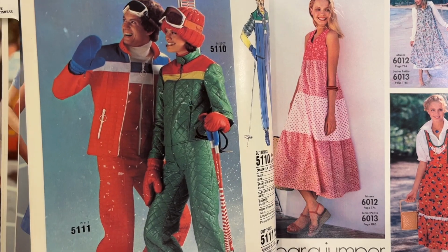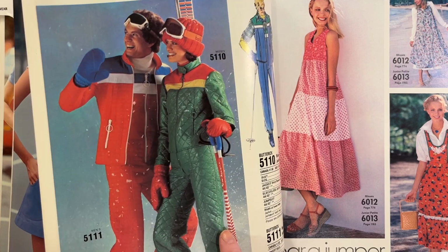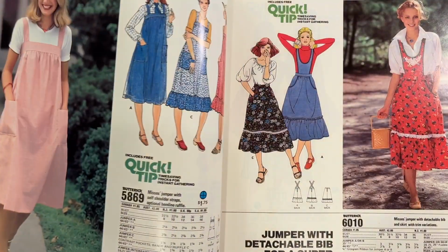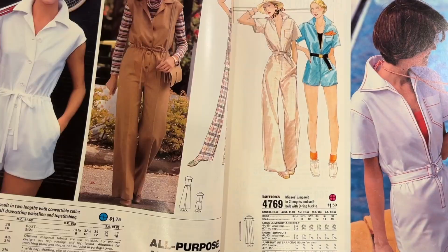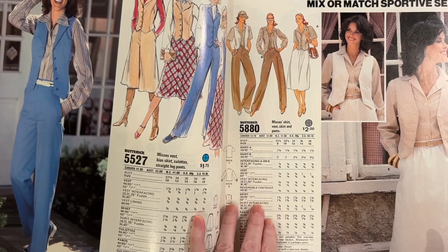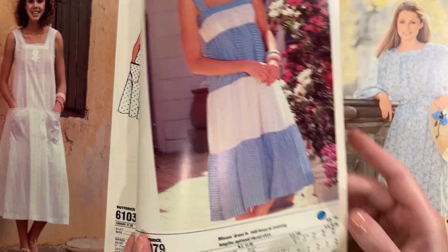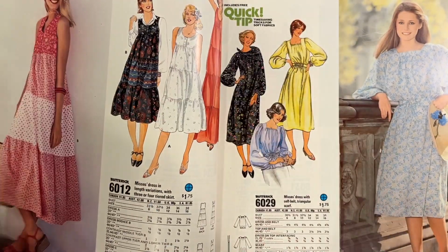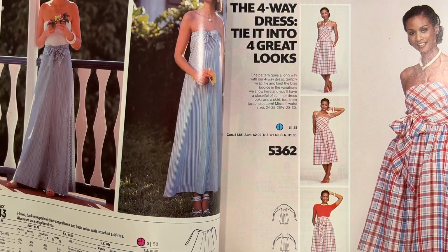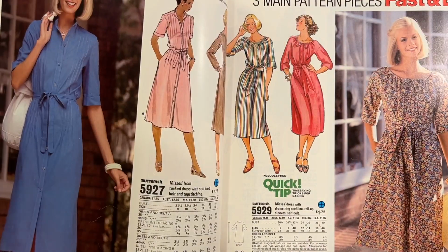Okay. Judy, I think it was you that wanted snow skiing ephemera. I'm going to need to send this to you. This is epic. This is amazing. Oh my goodness, I love it. These dresses are back in style now. This square neckline on the sundress, maxi dresses. Oh my goodness, this is just amazing.